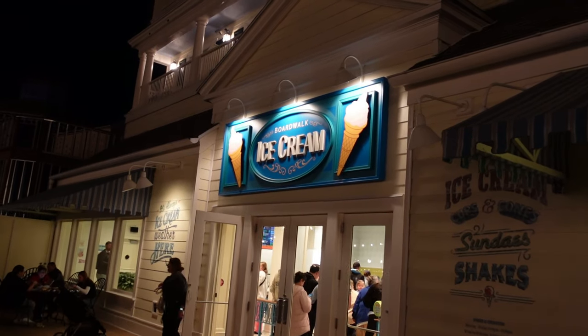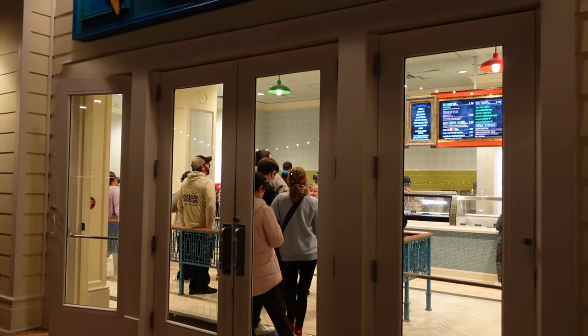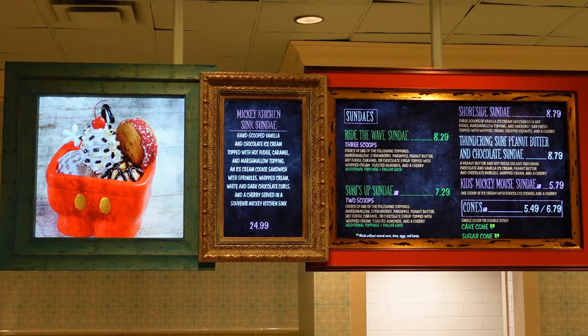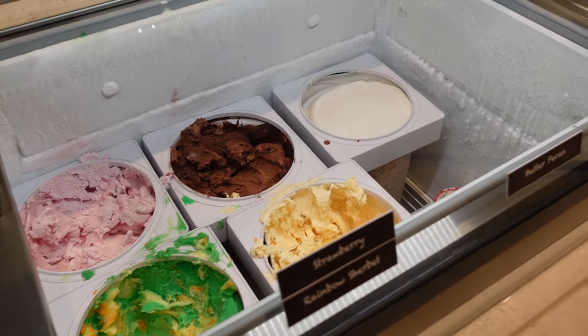All right, after looking at the app, I found out they do have vegan milkshakes here. So let's go check out Boardwalk Ice Cream. And you can also get the kitchen sink. Super cool.